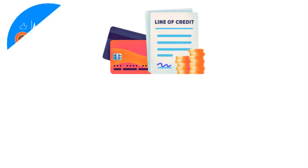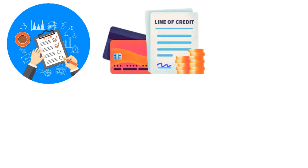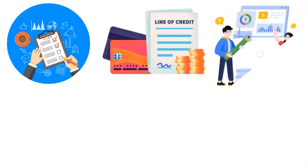A business plan is one way to bypass that requirement. You can show strong financial projections. That's another way. And so good credit is important.